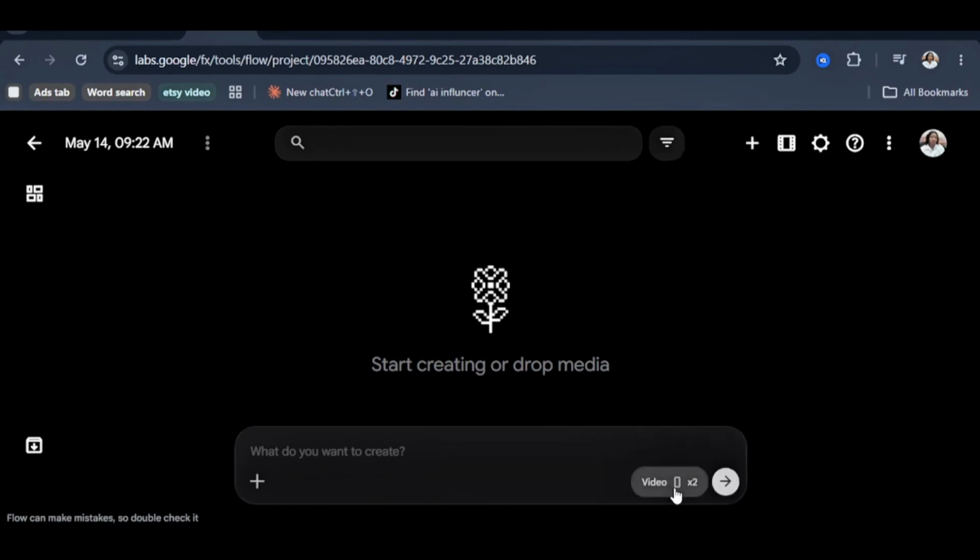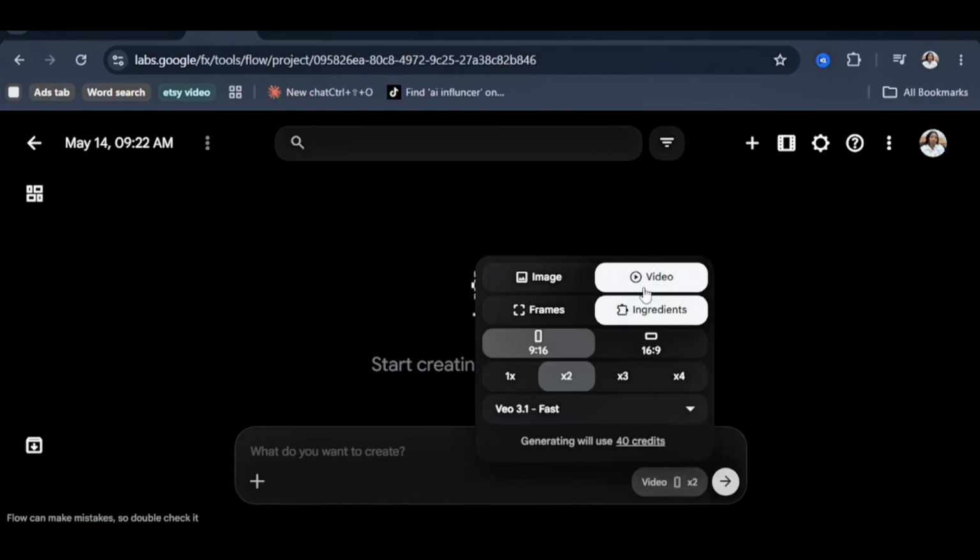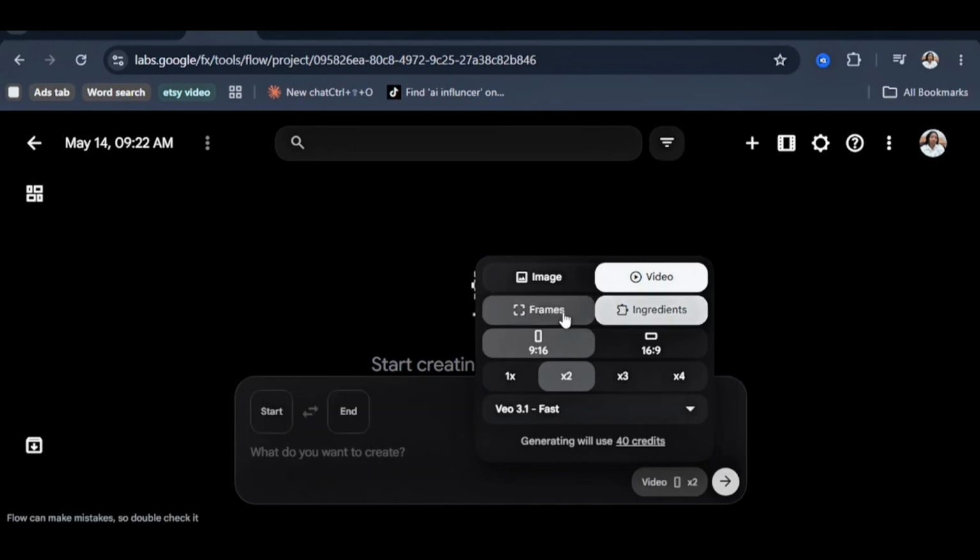What I'm going to do is click here and make sure this is selected as video. After which I'm going to input the frames, and I'll select 9:16. Why? Because the idea is to create short form content. These AI influencers, it is best to leverage them when you're doing short form content. So I'm going to leave it at 9:16, and I'll leave it at just 1 to be generated.